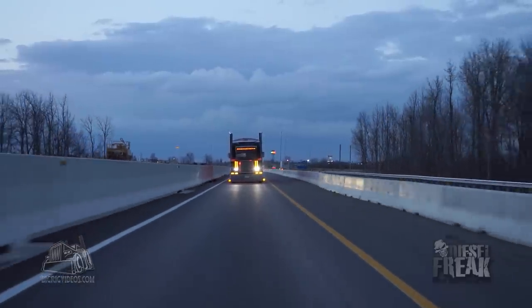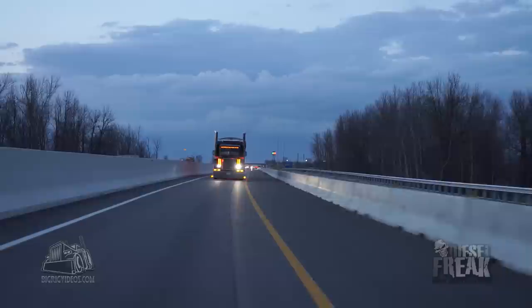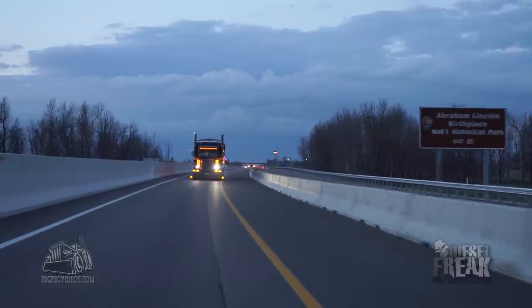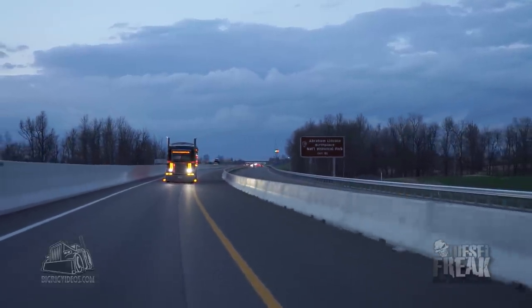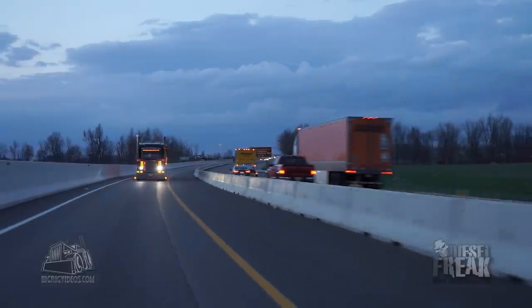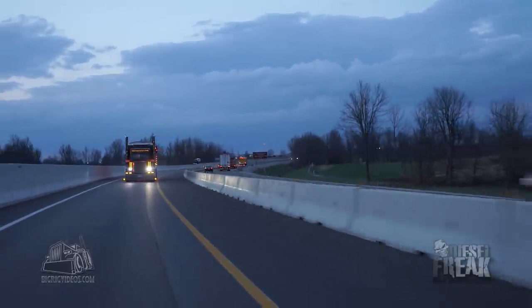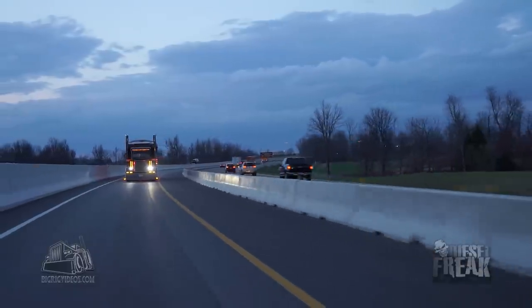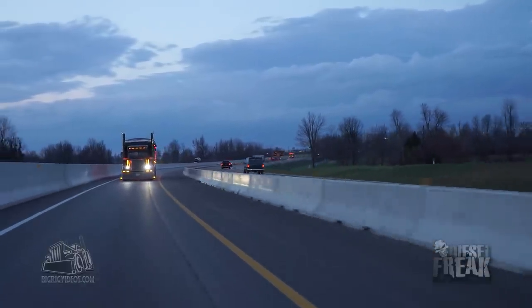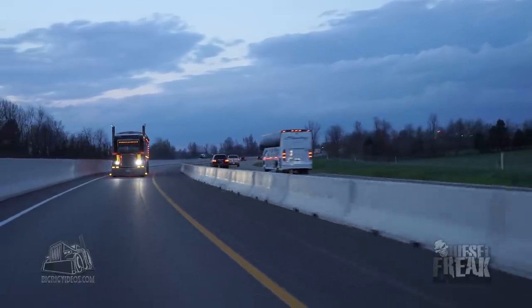Now, you said running a hopper bottom could be dirty work. So if a guy said to you, well, Colton, I'd like to do what you do, run that hopper bottom because I think it's pretty cool, what are some things, if you had to train a guy, what would you have to tell a guy about running that type of trailer in order to do it efficiently and correctly?